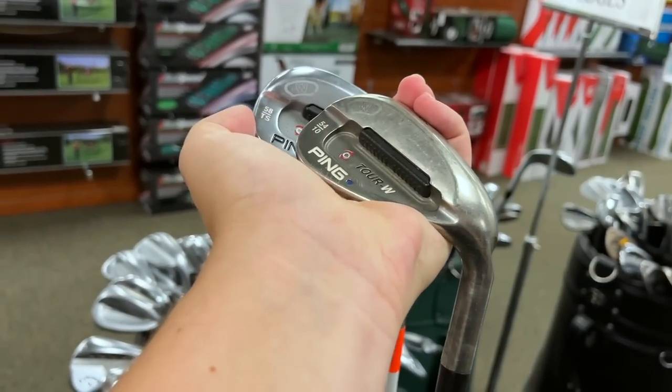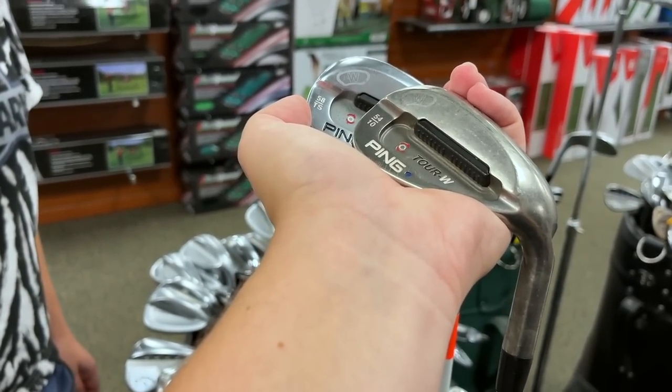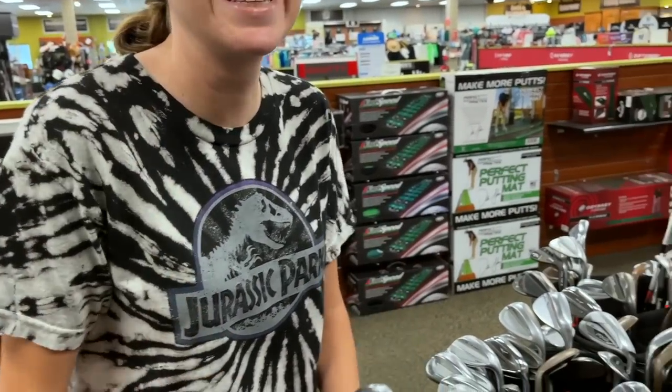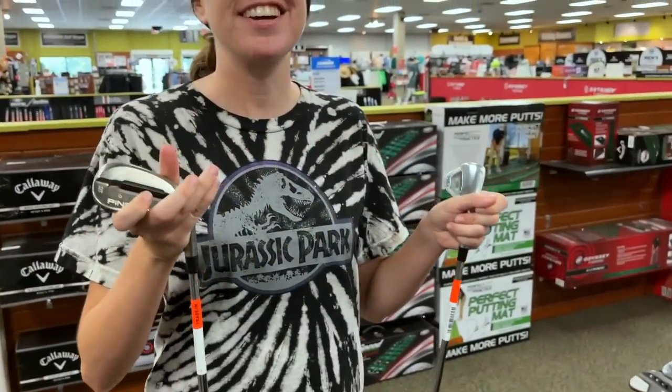I think this is the black one, and then that one's like this. I forget what their finishes are called. But 58 and 54. Definitely going to add those to the shopping cart. But definitely some good deals in here. You don't have to pay for shipping. Yeah, don't have to pay for shipping.